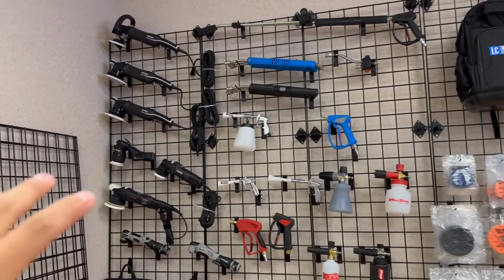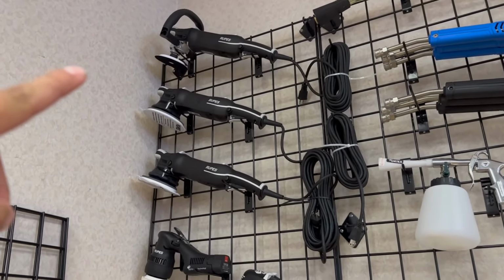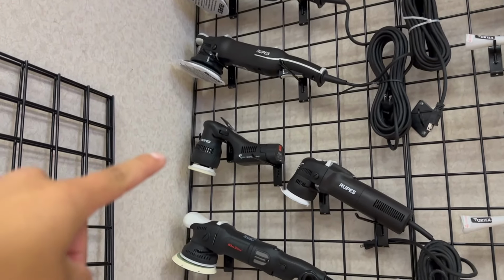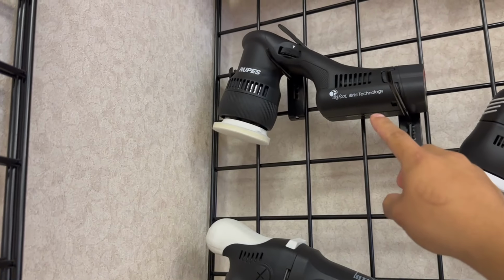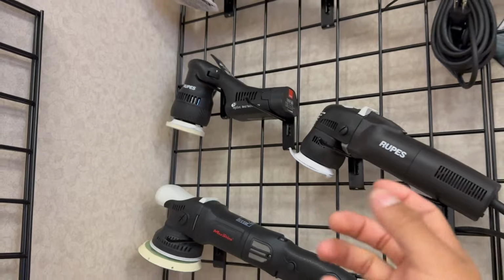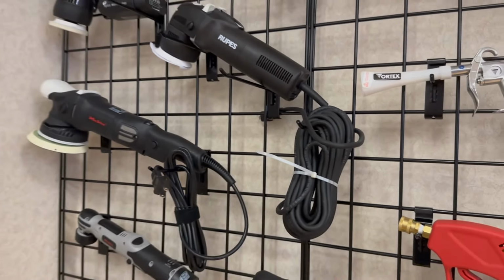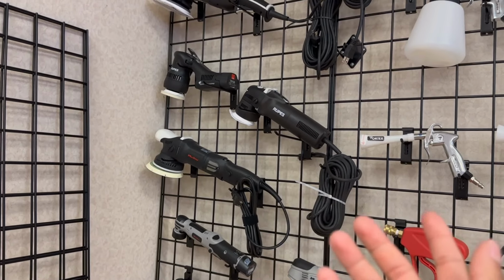So if you start right here on the left, we have all of the polishers from Rupes and Maxshine that you guys can get. At the top, we have the rotary polisher. We have DA polishers right here. And then he also has the new Bigfoot Hybrid Technology wireless polisher, which makes it really easy because you could just get into all the tight corners without having to worry about the whole power cord like this. There's pros and cons to it, so it's up to you guys, personal preference.